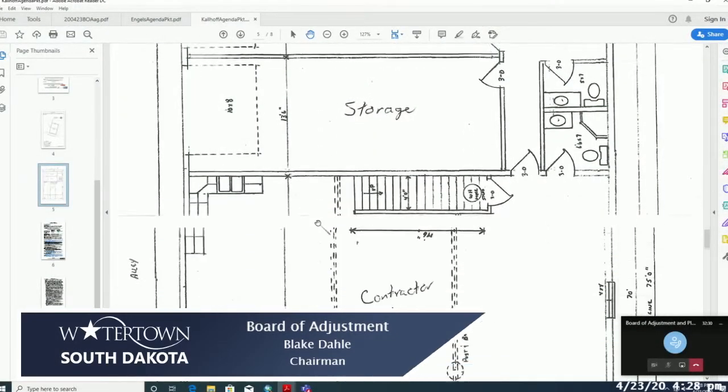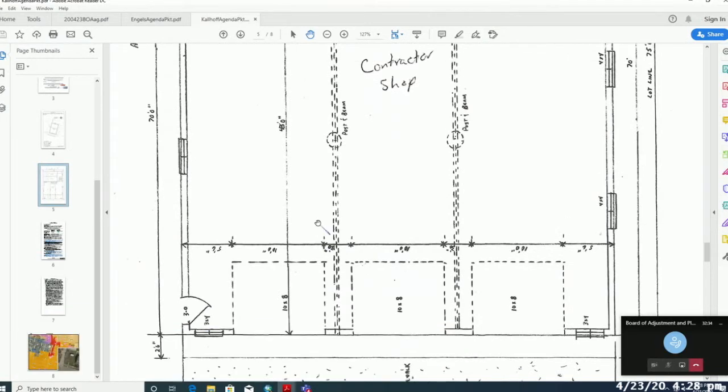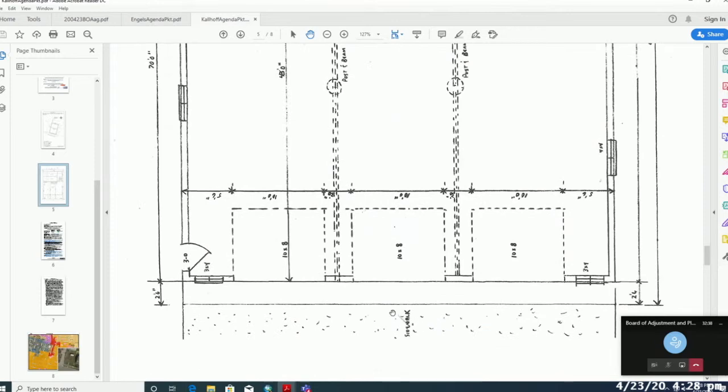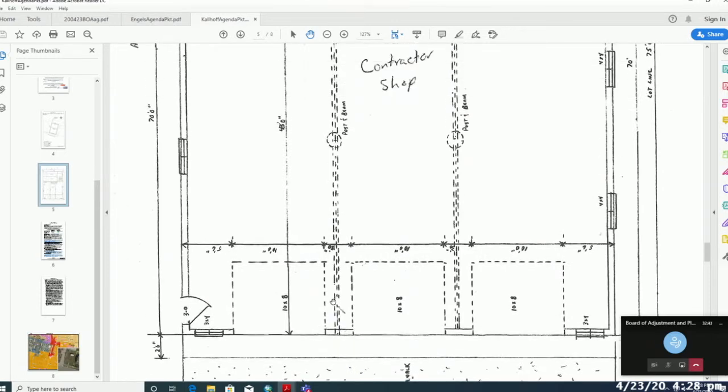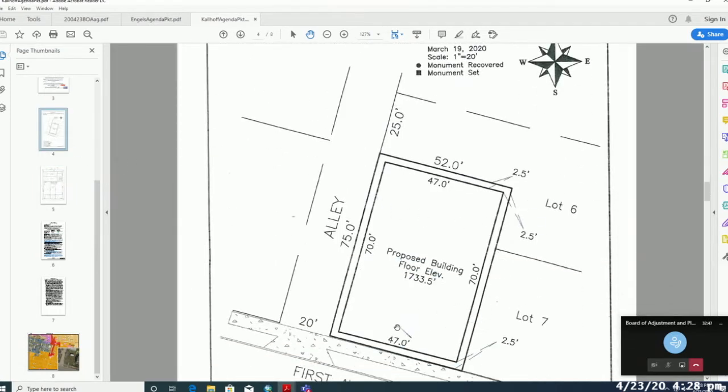Now, if you pull up the actual site plan for the facility, or the construction drawing, I guess, showing the interior as well, it looks like this is actually 5 garage bays, 5 overhead doors proposed in the structure. It looks like there are 3 overhead garage doors to the south here, and he's looking to be approximately 2 feet off the property line with the building, as you can see here, 2.5. It's a 47 by 70 building.